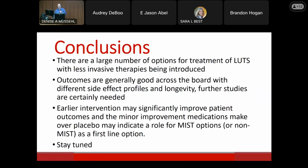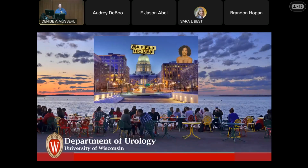Overall, I think there's a lot of options now for LUTS with less invasive therapies. Outcomes are good across the board, with different side effect profiles and longevity of those treatments that we need to learn a little bit more about and let patients know about. But that earlier intervention may significantly improve patient outcomes. I think that's really what we need to look into at this point.